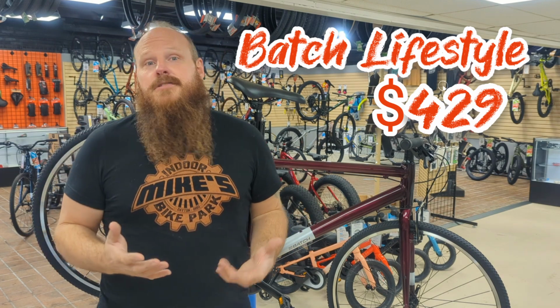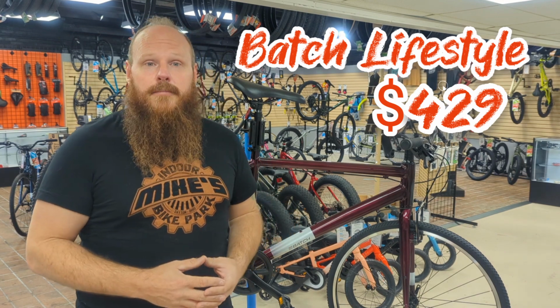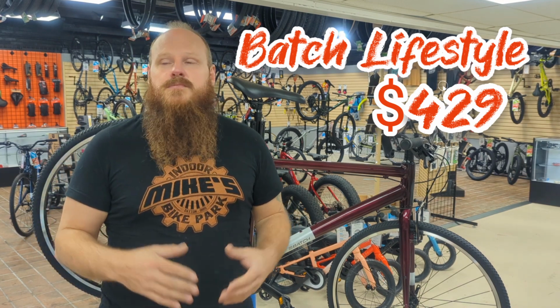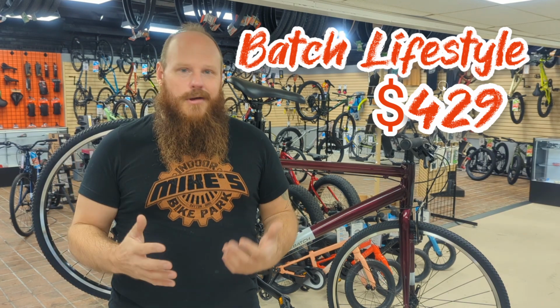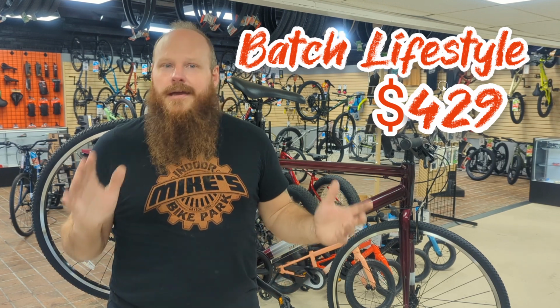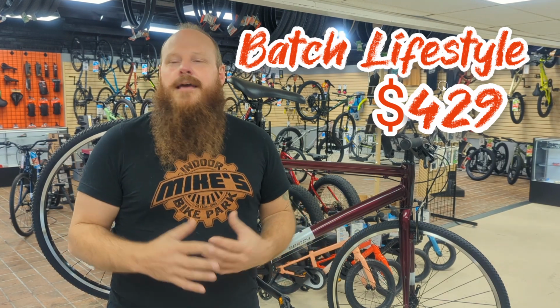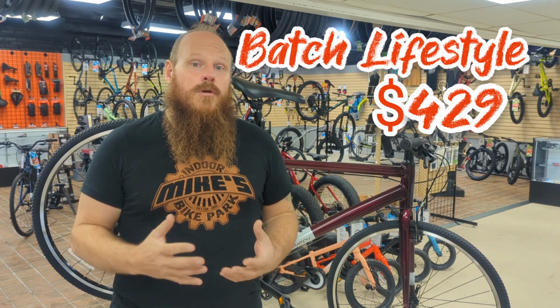But we also have a lot of customers that simply want a great bike that they can get out, ride with their family, maybe get some exercise, maybe just explore the bike paths in Ohio. They just want a great bike at a great price that works very well, low maintenance, nothing wild, and this bike fits the bill. This is kind of the bike for the masses, and it's definitely one of my go-to bikes.